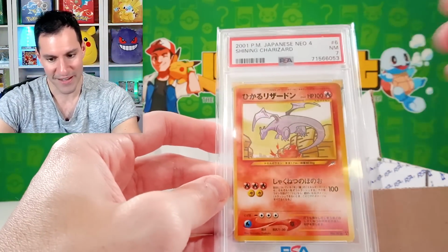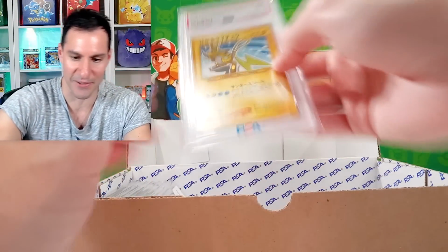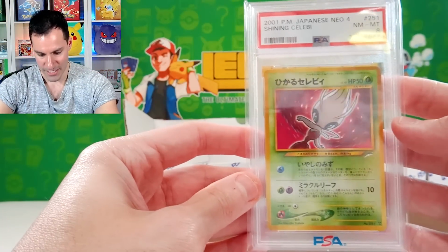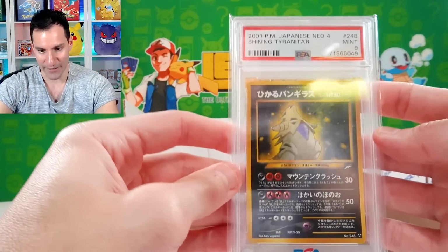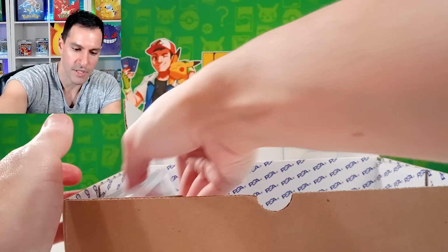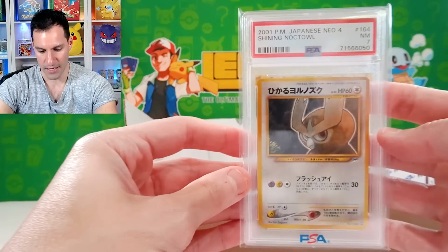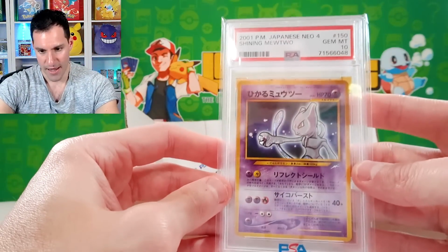There's the Charizard. Man, these Charizards though, they're not bad grades. You would have just wished they'd gotten a bit higher. Shining Raichu from Neo Destiny, Mint 9, not too bad. Celebi, Shining, that is an 8. Tyranitar is a Mint 9. Next up, Steelix is an 8. Just a few more in this specific box. A Noctowl is a 7, all from Neo Destiny.